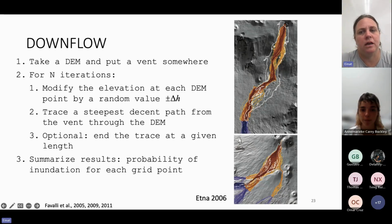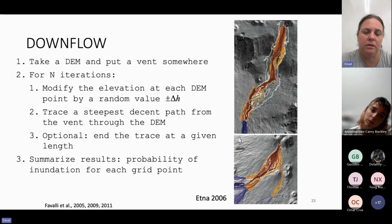There are some versions that allow you to stop the flow by a known distance, or stop the flow when an additional calculation of the lava age or cooling has determined that its viscosity got too high.